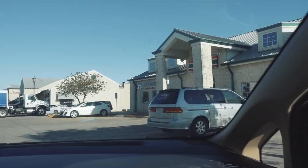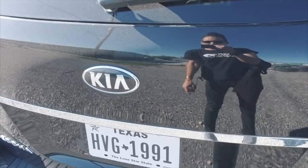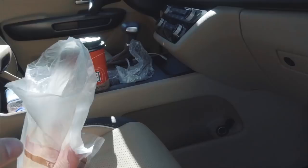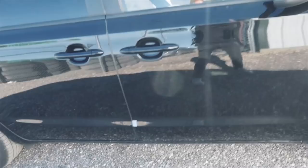Over insurance. Proceed. It's me. And our easy rental. We'll clean up our easy rental. Don't worry, guys. Just gotta gently. Thanks for opening the door, guys.